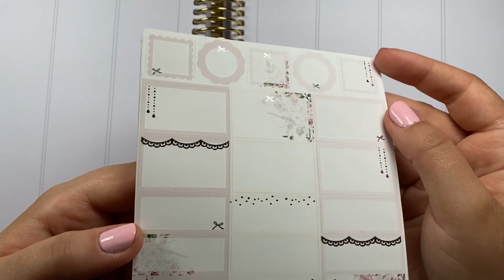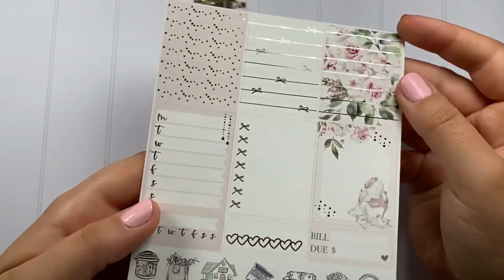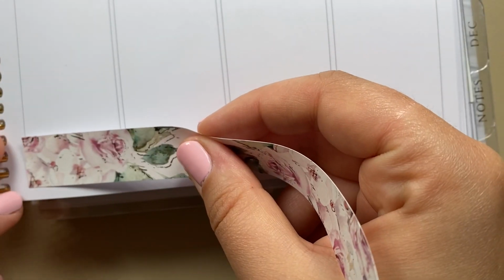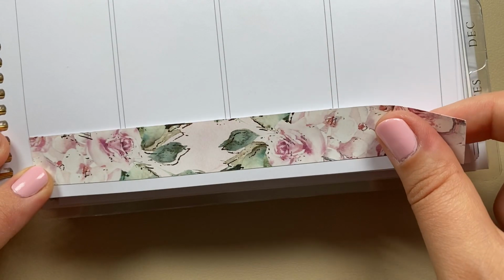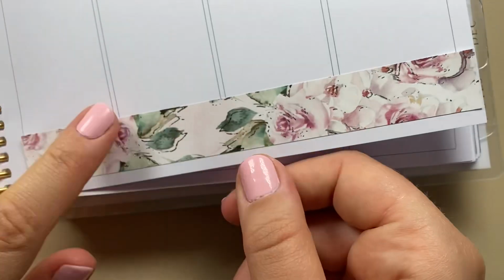This week I'm using a kit by My Newest Addiction. I have not used a kit from that shop in the longest time. I think I used one in my planner from something like two years ago. It was an absolutely beautiful kit. It was a deep purple kit, and it was stunning.